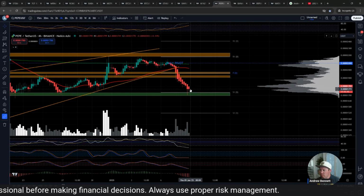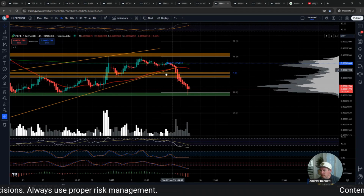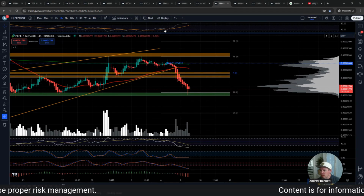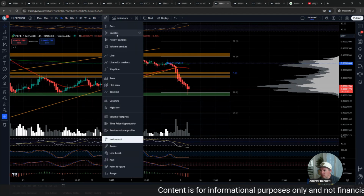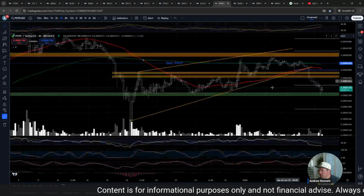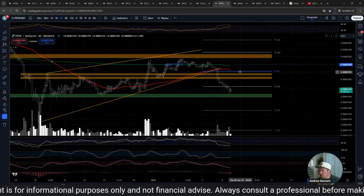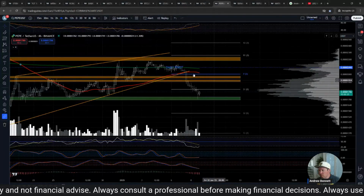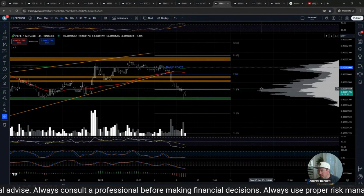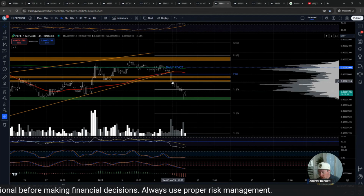Now I say scalp long because we need to see it get above these resistance oranges. The pivots change on this one, so don't look at the pivots on that. If it starts to reverse here, we need to get above these oranges, and there's the standard hourly pivot too. So there's a lot of resistance coming up, so it better be super bullish.